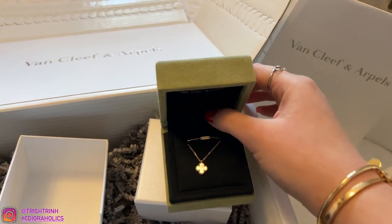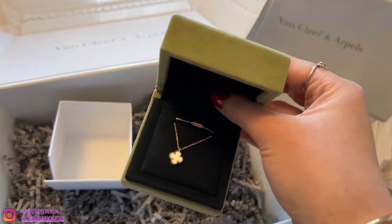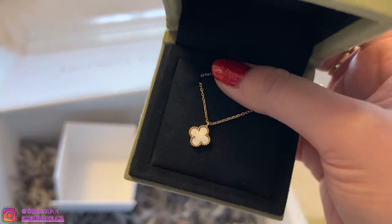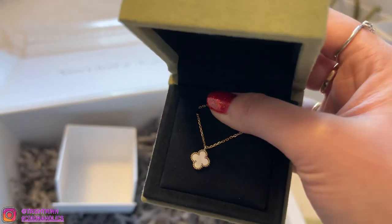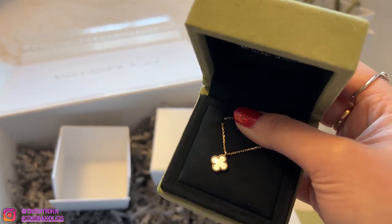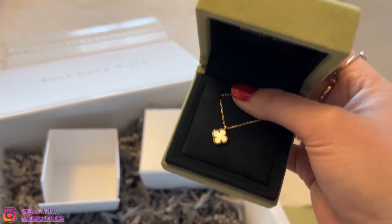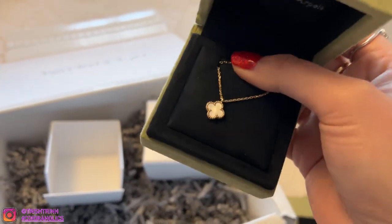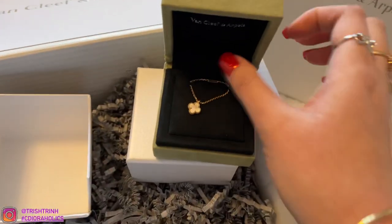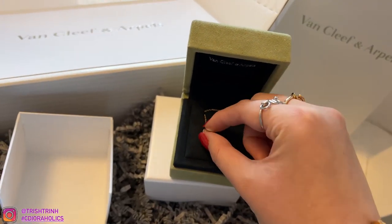And then here is my jewelry. I got the Sweet Alhambra. This is mother of pearl, yellow gold, super cute. Look at it. I'm in love. I have been wearing this. I wore it 2 times already outside and it's just so cute, very dainty. I love this size a lot. I do love the vintage as well, but I just wanted to get something small to start out my collection. And this one's just stunning. And I love the Alhambra because on the other side is also mother of pearl. So it doesn't matter which way you wear your necklace, it's the same on both sides.